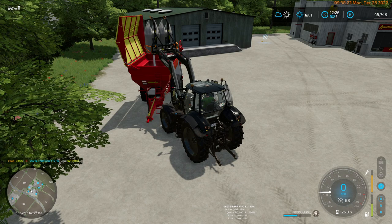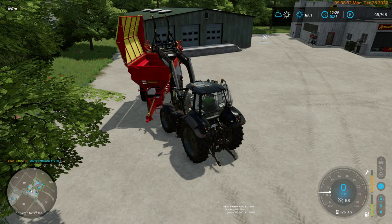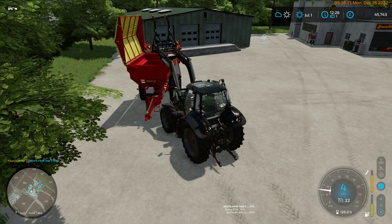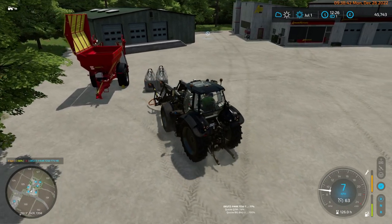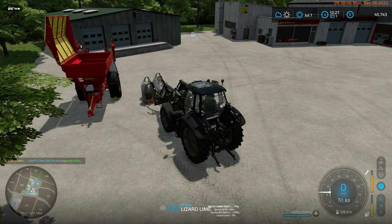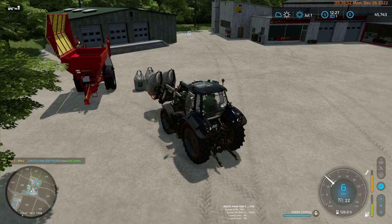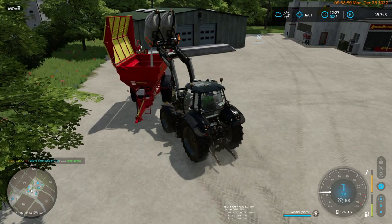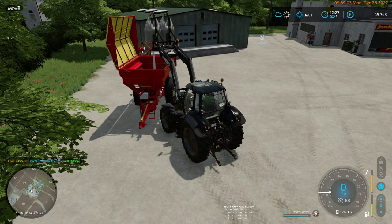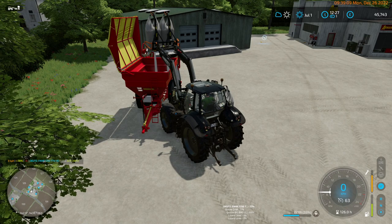And we can do it a little bit more realistically than pulling up alongside a bag and pressing a button and it magically beams itself into the back of the implement. You can tell it's a little bit of a strain on the front there. The way the tractor does buck a little bit. I'd probably do better if I had wheel weights, but you can't put wheel weights on narrow tires.